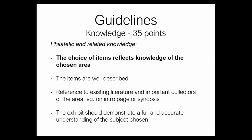Philatelic and related knowledge. You have to remember, first thing, the choice of items that you put into your exhibit reflects the knowledge of the chosen area. Think about that. What does that mean? That actually means what you put in your exhibit and show is there, so that a judge or a viewer goes up and looks at it and says, oh man, this person really did a good job. They've covered the whole subject. They've got the good pieces. They've put it together. They've explained it. But what's being shown reflects the exhibitor's knowledge of the chosen area.